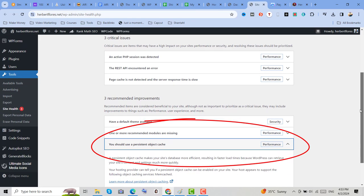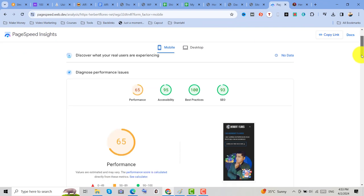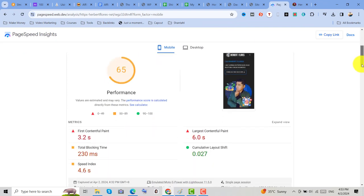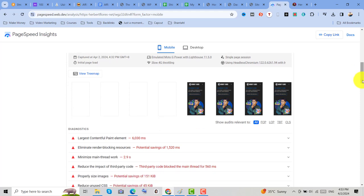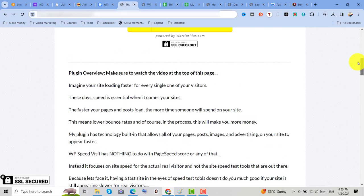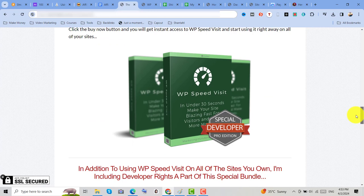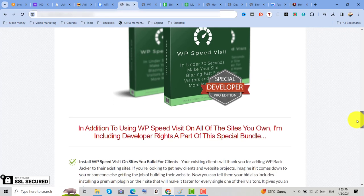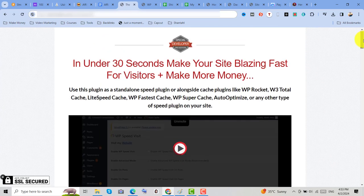So I decided to test my WordPress site using PageSpeed, and I was disappointed to see that my performance score was only 65. But then I found a potential solution, a plugin called WP Speed Visit. It claims that in under 30 seconds, it will make your site blazing fast for visitors, plus make more money. This plugin is a standalone speed plugin, or can be used alongside cache plugins like WP Rocket and other speed plugins.